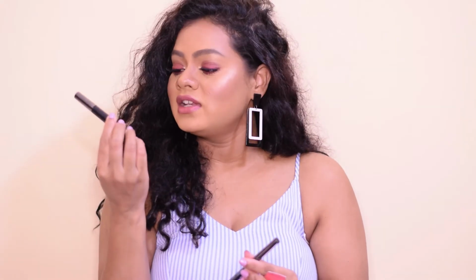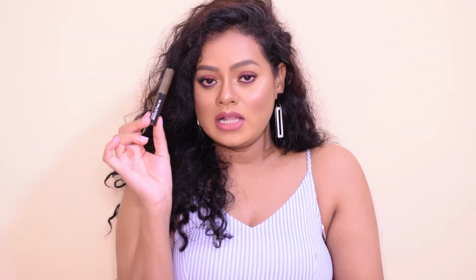I also purchased two eyeliners. Both are from Lakme. The first one is the Lakme Absolute Shine Line eyeliner, and I love this eyeliner because it is very easy to draw a precise eyeliner with this Lakme Absolute eyeliner, and I love the pigmentation as well. And this is a washable eyeliner so it's very easy to remove. The next eyeliner that I've got is a Lakme Iconic Liner Pen, and this is what the eyeliner looks like.